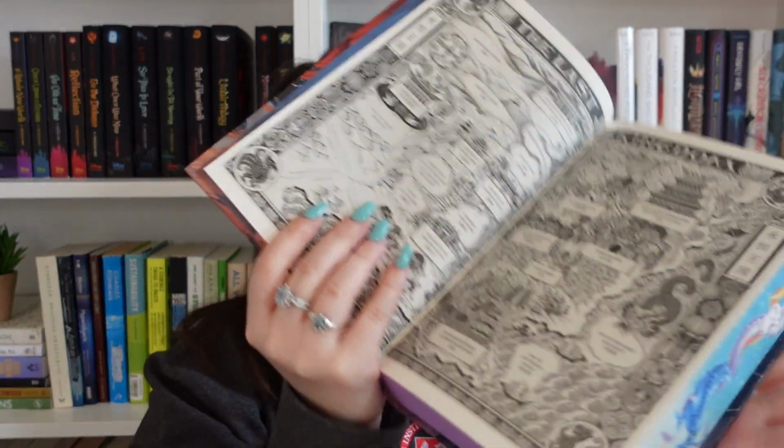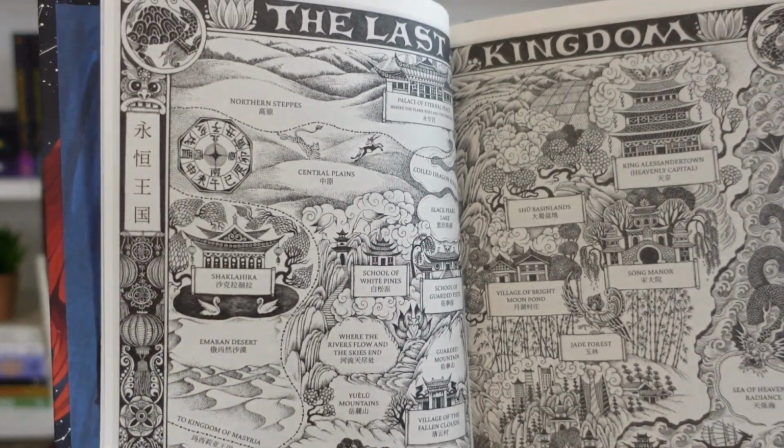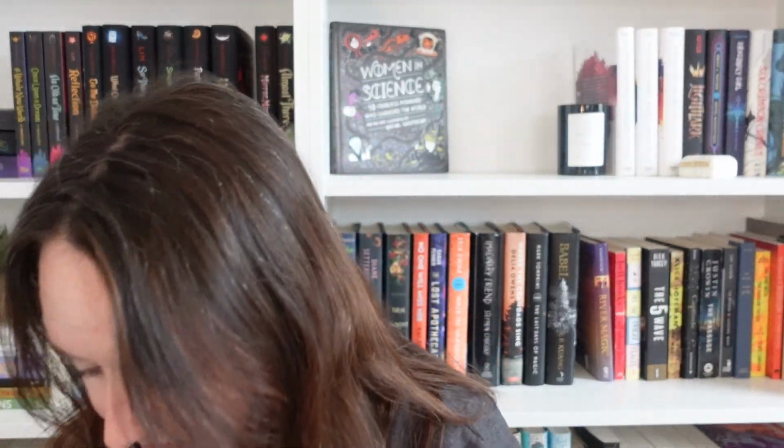Oh, it's got a map. I love when it's got a map. Let's look at this. So pretty. Okay, this is stunning. It looks like it's got some stars, constellation. Okay, let's put the dust jacket back on and let me read you the synopsis.